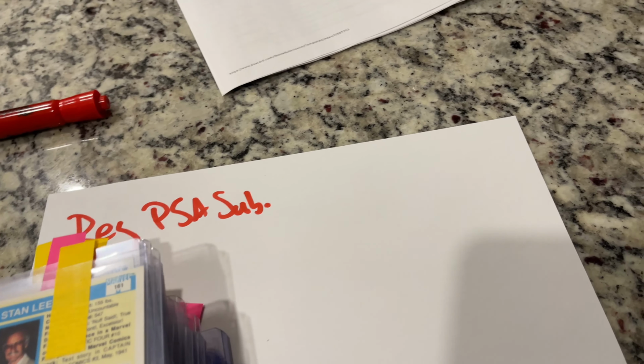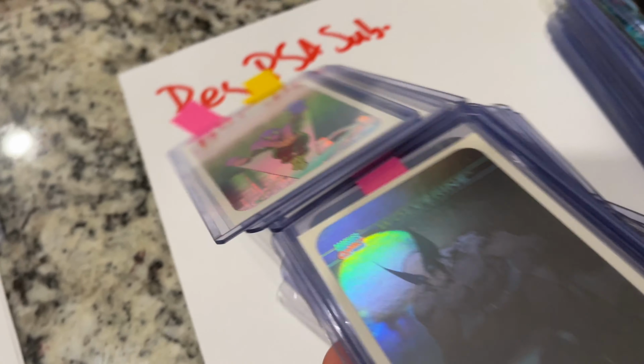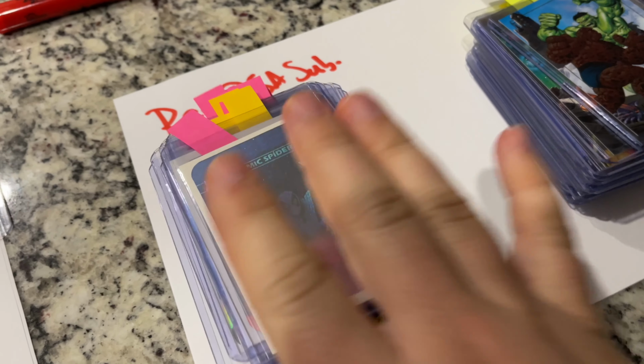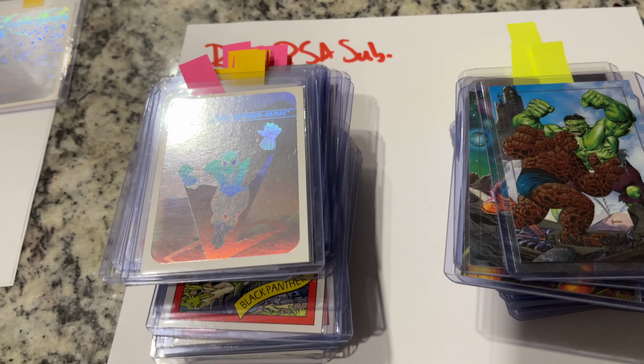So get a few cards graded and see how that works out. If they come back 10s, they're going to be hard to hold on to because they're so valuable. But anyways, guys, this is going to be my personal part of the submission. The next clip, I'll show you what we're submitting for my twin brother Dustin, and as a group.